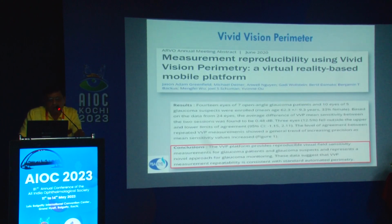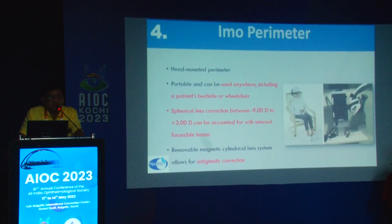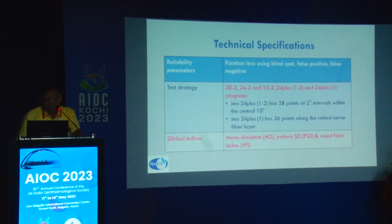So in this ARVO publication, it showed that the VVF platform provides reproducible visual field sensitivity measurements for glaucoma patients, and these data suggests that this VVF measurement repeatability is very much consistent with the SAP. The IMO perimeter is another option which can be used anywhere, including a patient's bedside or wheelchair. For moribund patients, this can be of great value, with spherical lens equivalent corrections enabled up to -9 or +3 diopters, and it also allows for astigmatic correction.